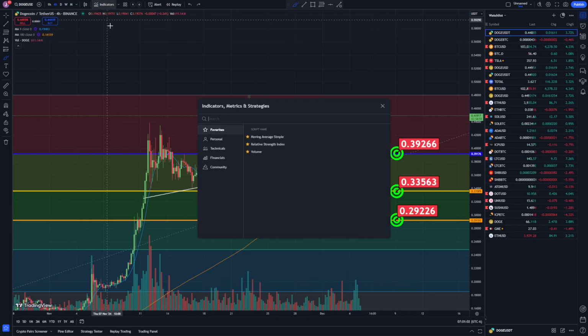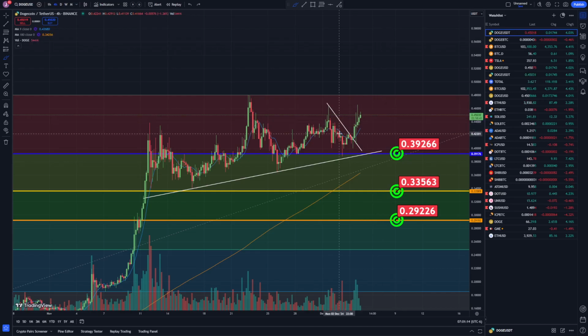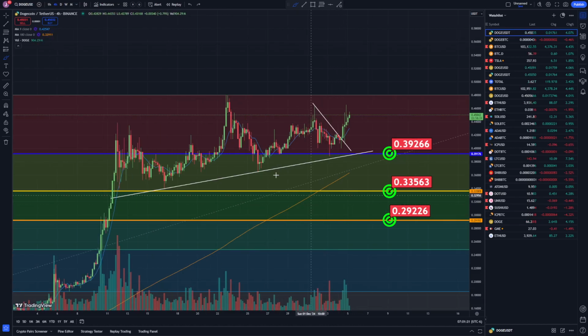There's these indicators over here. You can search for moving average, simple. You could do the RSI. I don't really look at the RSI too much. You could do the volume. The moving average, simple, and the volume are like my go-tos. I like setting up a 9 moving average and a 180 moving average, and then having the volume down here. I think those are the best ones.